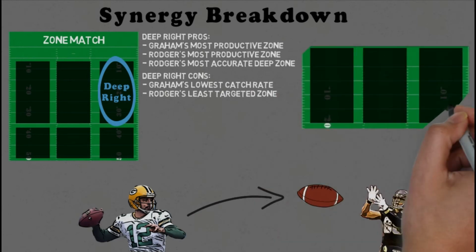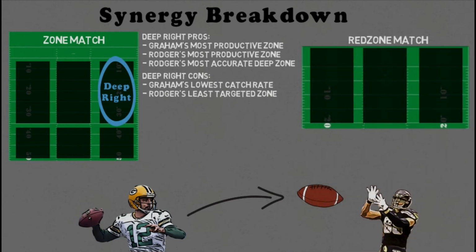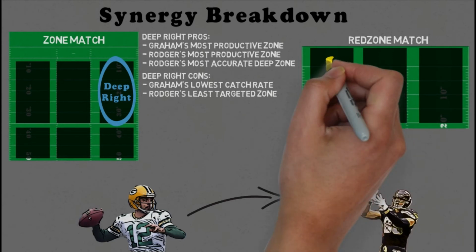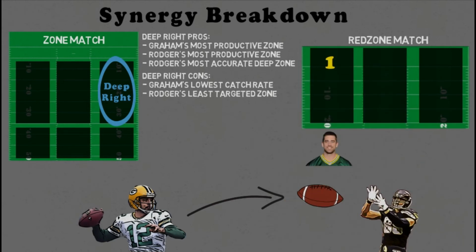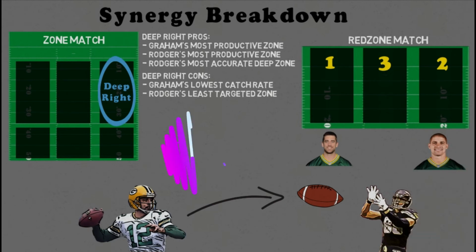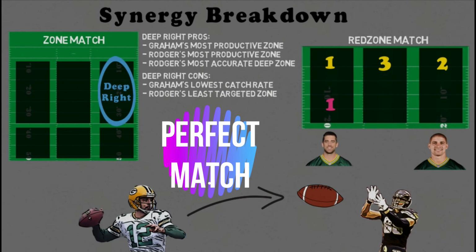Their touchdown compatibility is the most interesting thing of this analysis. In the red zone, Rodgers throws most of his touchdowns to the left, followed by the right, and lastly, in the middle. Jimmy Graham has the exact same patterns and leads me to believe we will see plenty of red zone targets and touchdowns for Graham in 2018.